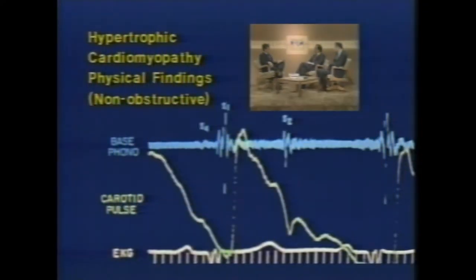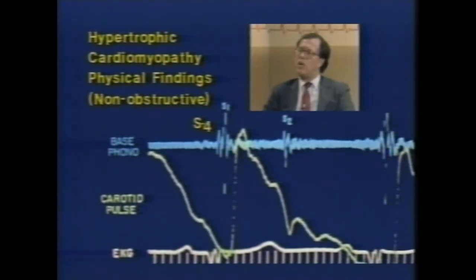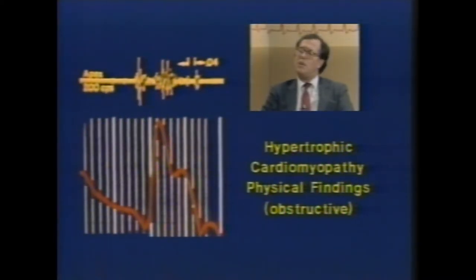In terms of the physical findings, that also is quite variable, and some people refer to this as the great masquerader of cardiology. The non-obstructive patients may have few physical findings, with only a fourth heart sound, and occasionally a mitral regurgitation murmur, although that's uncommon. They may have displacement of the point of maximal impulse, but otherwise have relatively unimpressive findings. The patients that have been easy to pick up in the past are the ones with murmurs.